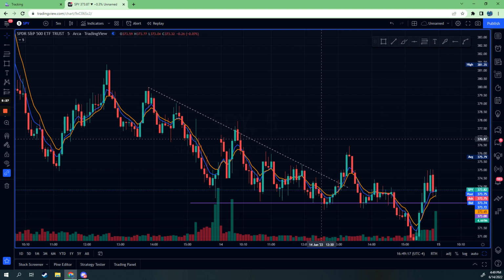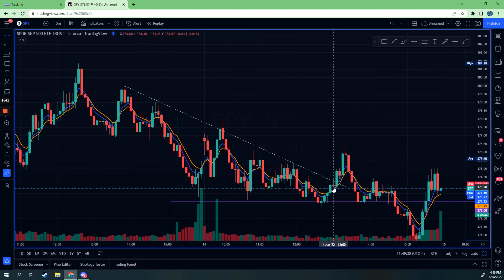Okay? So here, my reasoning to enter was this downtrend break, and the fact that it was holding this 373 level so strong, telling me that buyers were present. All right? My reason to stay in the trade was that the EMAs were holding. Especially when the trend is starting to reverse, you can see it crossed over here. It broke the downtrend. It's most likely going to hold these EMAs. My stop loss would have been a close under the EMAs or an invalidation of this downtrend. Right? So I stayed in.